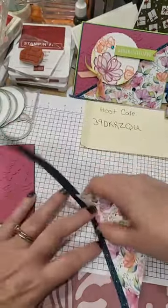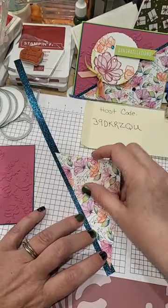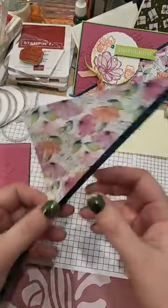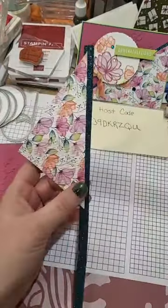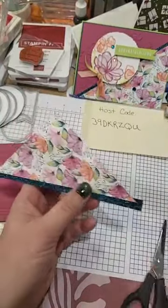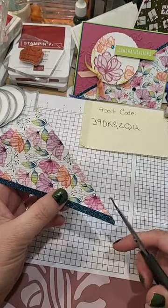I'm making this look way more difficult than it is. That's one of my specialties, making things look harder than they are. So just put your strip there. Okay? You just want to make sure this part is even. And then you're going to take your paper snips, and you're just going to snip in the direction of the triangle, right?